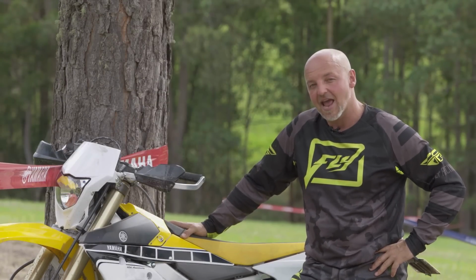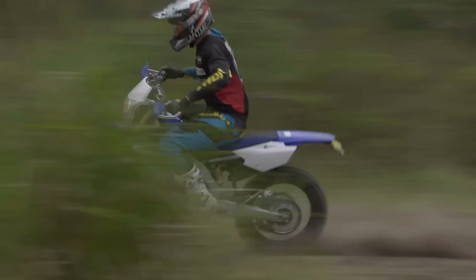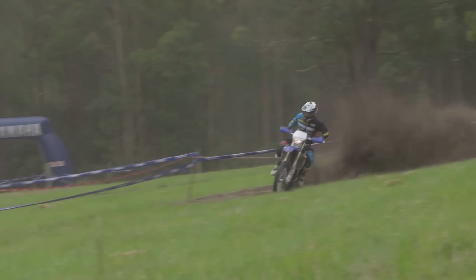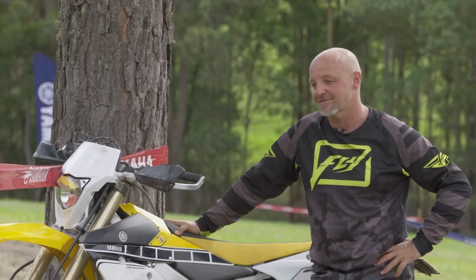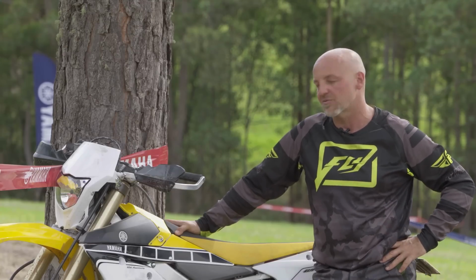As I said, it's going to be an absolutely pivotal model for Yamaha. They're hoping to sell something in the vicinity of 2,000 bikes a year, which really puts the next best enduro model in Australia to shame in many respects. So I think there's going to be a lot of those 20,000 WR owners over the last 17 years who are going to be looking very, very keenly at this bike, and I think with good reason as well.